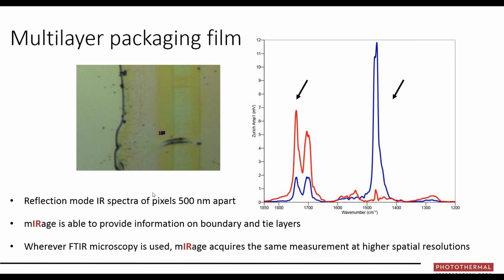the distinguish between these 2 layers, which means it has a better chance of identifying important tie layers in multi-layer film samples. So if you're already using FTIR microspectroscopy to identify layers in multi-layer films, you'll be able to do the same thing with Mirage, and you'll be able to do it at much higher spatial resolution.